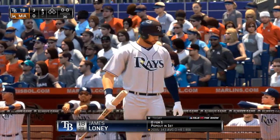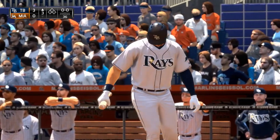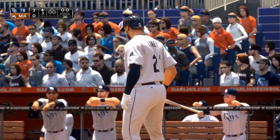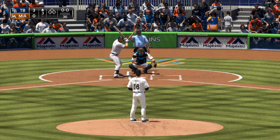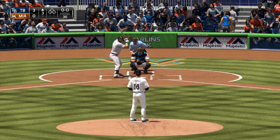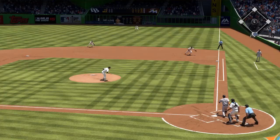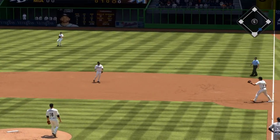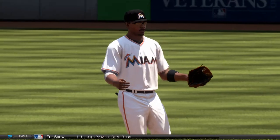James Loney will start things out here for the Rays, to be followed on deck by Evan Longoria. James Loney. And here's the first pitch. First pitch swinging as this one's hit on the ground to second. Throw to first in time, and the leadoff man is gone to start the third.